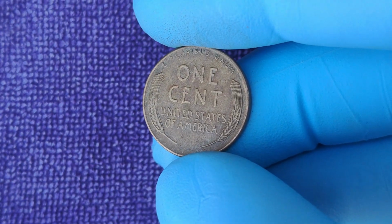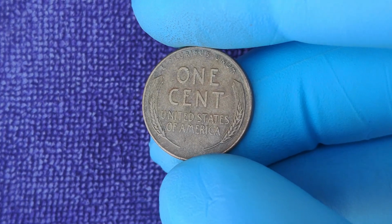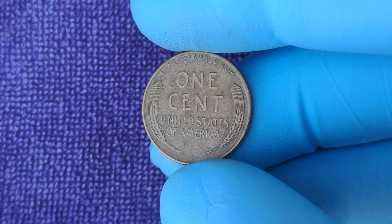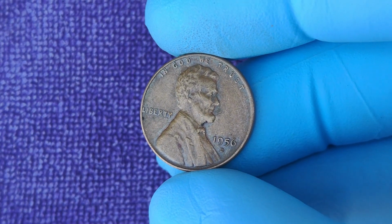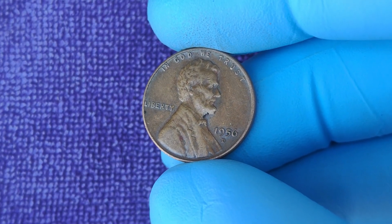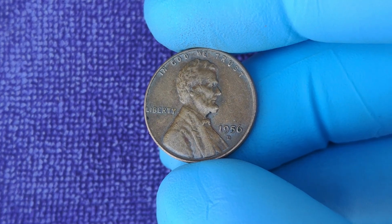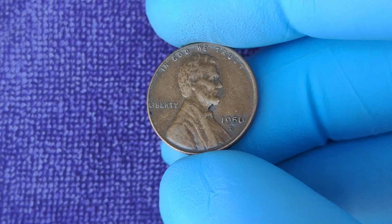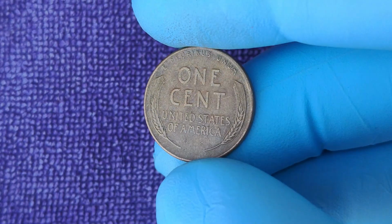Authentication and grading are crucial. Professional grading companies carefully examine the coin's surface, luster, strike quality, and overall preservation. A single point difference in grade can mean thousands of dollars in price difference. Imagine two nearly identical 1956 D pennies. To the untrained eye, they look the same. But one has microscopic marks in the fields, while the other is virtually flawless. That tiny difference can separate an ordinary collectible from an extraordinary investment.